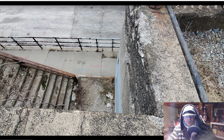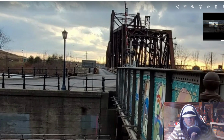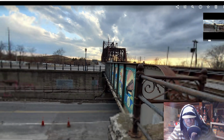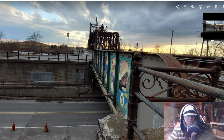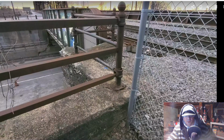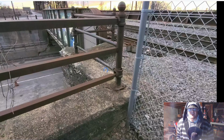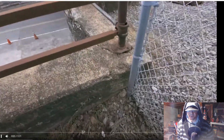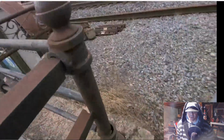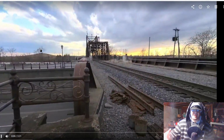Very cool. Poured concrete for sure, deteriorating. That way's Canada. Matter of fact, the top of those trees in the background is Canada. Let's see here. Oh, here we go. I got it on video. If I see an opening, I take it.